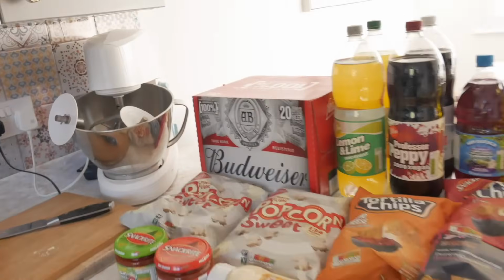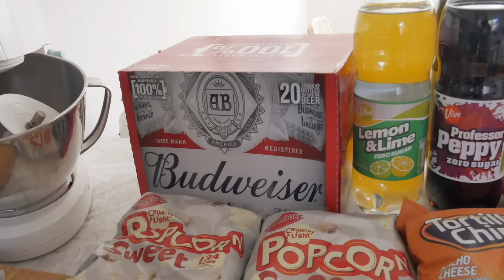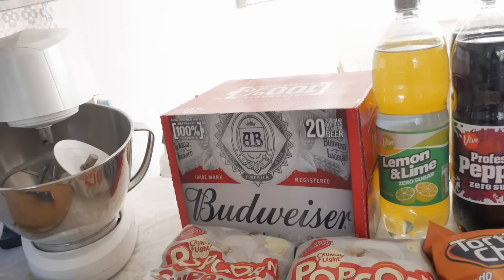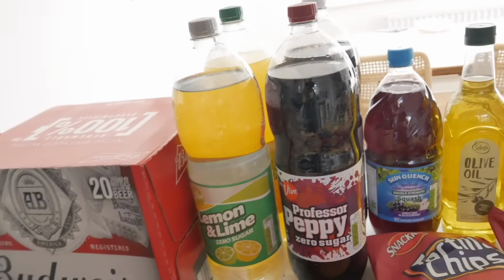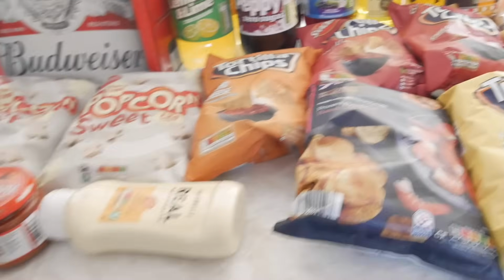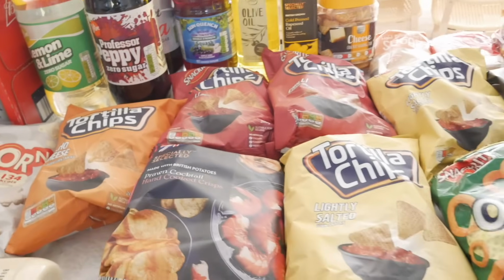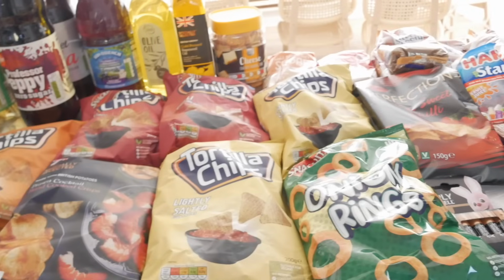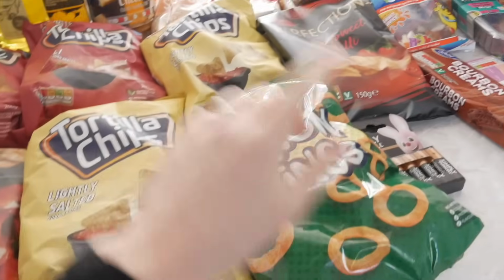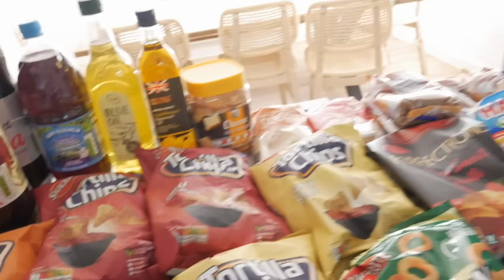So starting at this end, we've got the beer, of course. So we've got the Buds for the football match tomorrow, and we've also got 4 bottles of different types of fizzy drinks. We've got popcorn, dip, salsas and the mayo, and then we've got a lot of crisps. So many crisps. 1, 2, 3, 4, 5, 6, 7, 8. I think 8 packs of crisps.